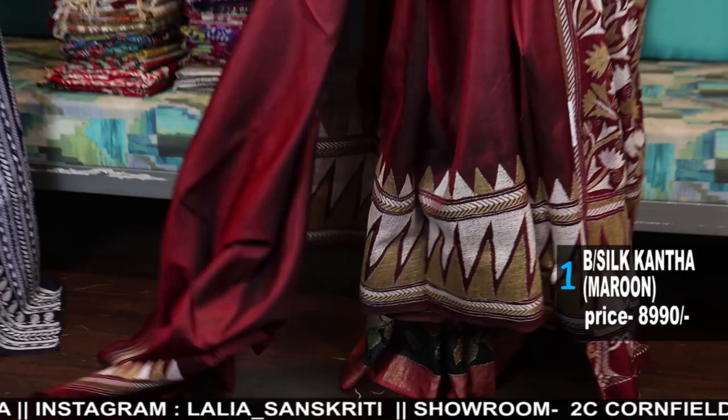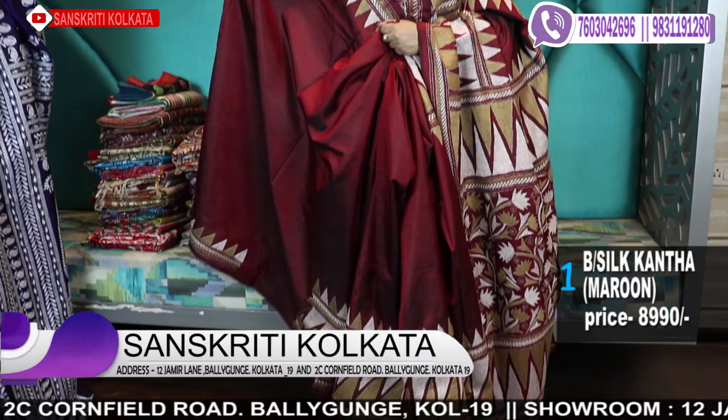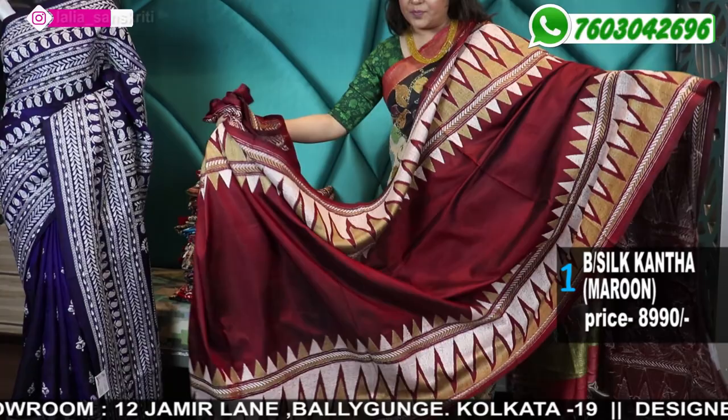The blouse piece, please measure 5.5 meters and then cut the blouse. Sometimes there may be only sleeve fabric and some sleeve work, and sometimes there may be full fabric. So I would not say these are full blouse pieces. There may be 50 centimeters, maybe 1 meter, or maybe only 30 centimeters. So check 5.5 meters and then cut the blouse.